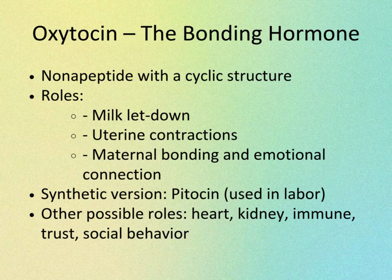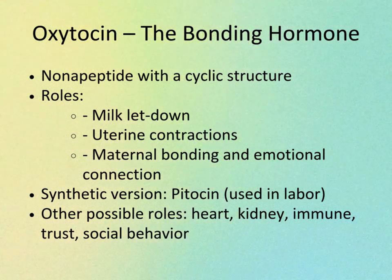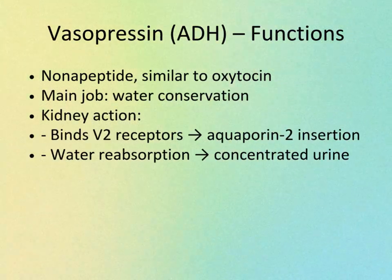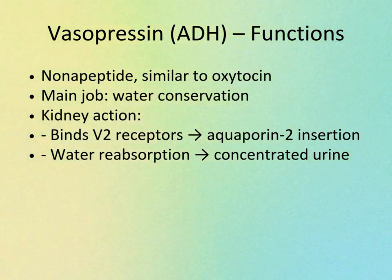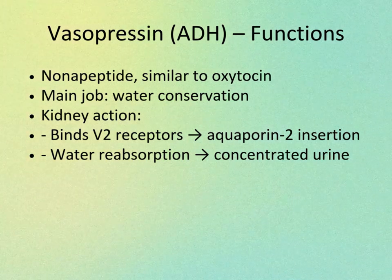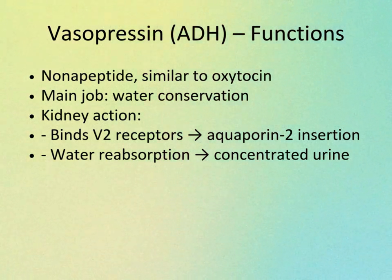Other possible effects may influence heart, kidney, and immune function. Has been linked to social behaviors, emotional regulation, and trust. We're still learning just how far oxytocin's reach goes. Vasopressin, ADH, water balance and vascular tone. Like oxytocin, vasopressin is also a nonapeptide, structurally similar, differing by just 2 amino acids.